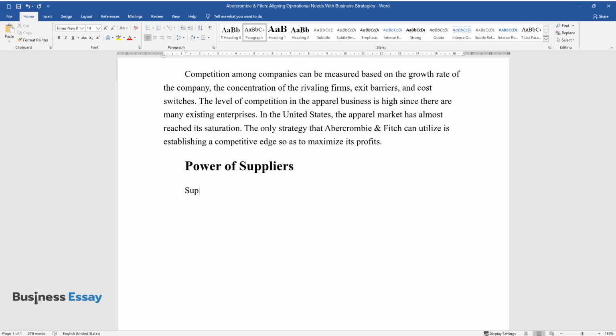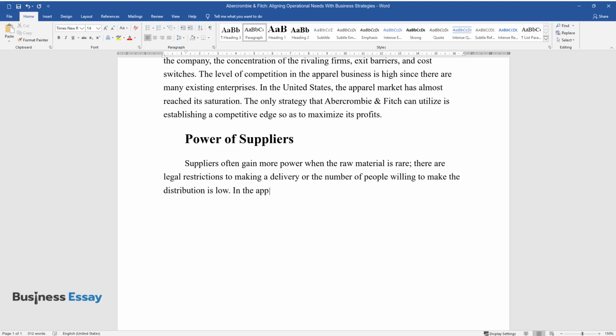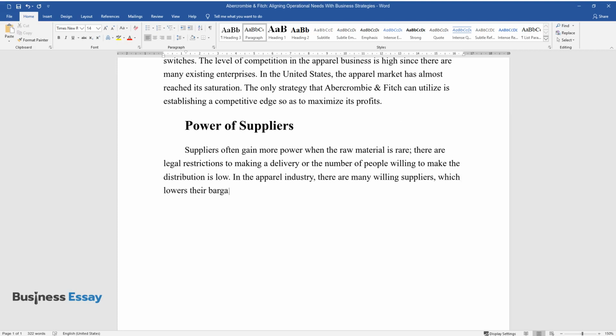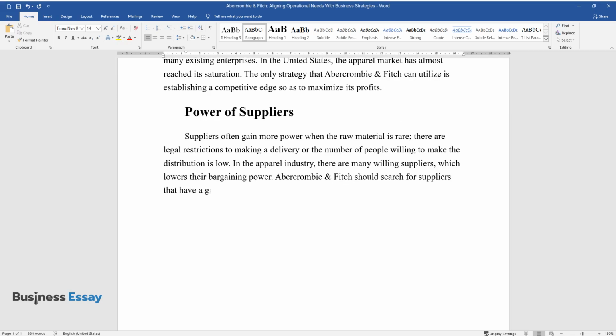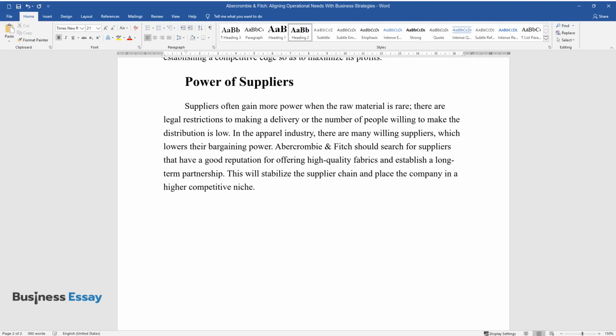Power of suppliers. Suppliers often gain more power when the raw material is rare, there are legal restrictions to making a delivery, or the number of people willing to make the distribution is low. In the apparel industry, there are many willing suppliers, which lowers their bargaining power. Abercrombie & Fitch should search for suppliers that have a good reputation for offering high-quality fabrics and establish a long-term partnership. This will stabilize the supply chain and place the company in a higher competitive niche.